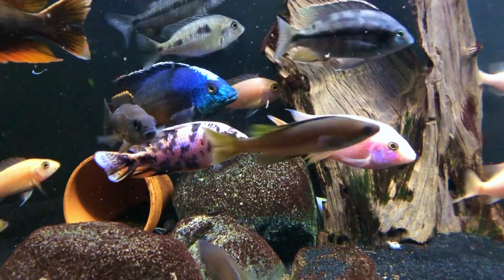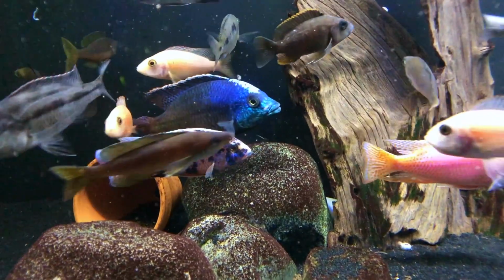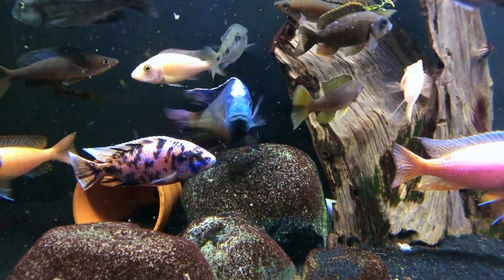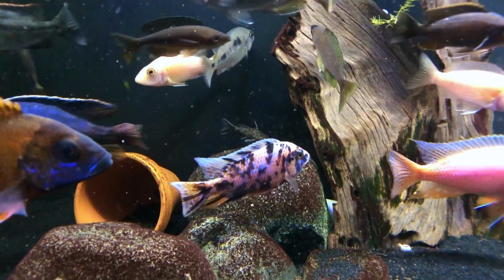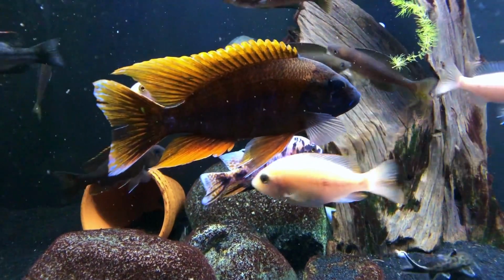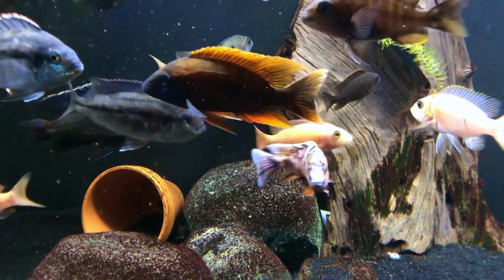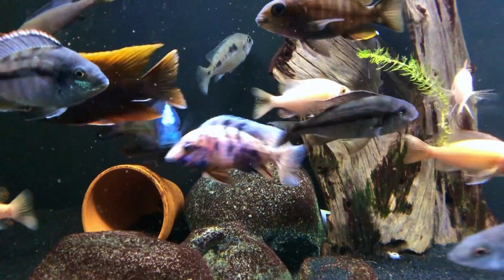We've since added some other peacocks and haps as well. We've got the Eureka red that was actually in the 55. That male along with the females are in this tank. We also added some Mbenji peacocks, and I believe there's another variant in there as well. And really the goal now with this tank is I just want to see what kind of cool looking fish we can get out of this.